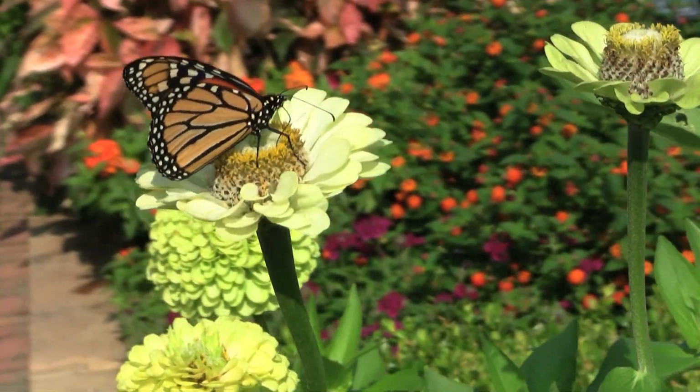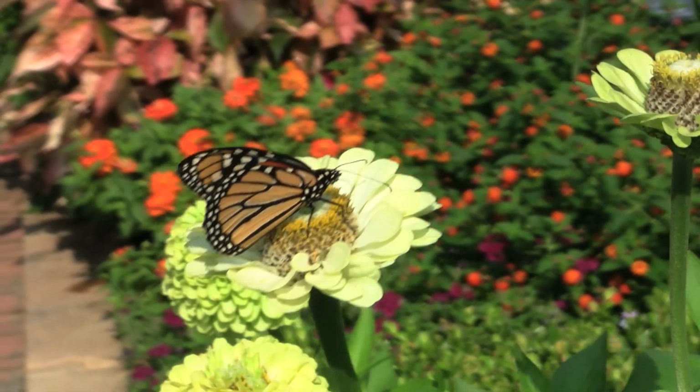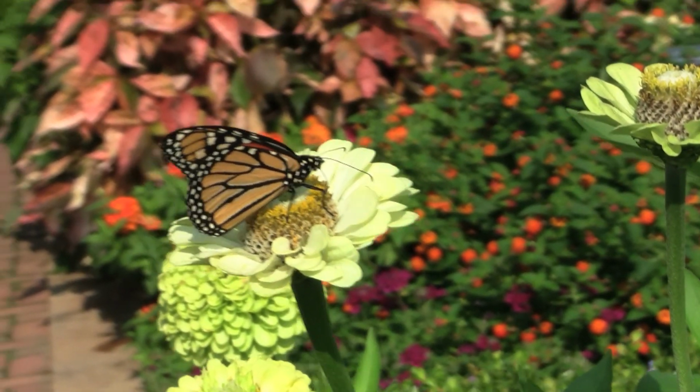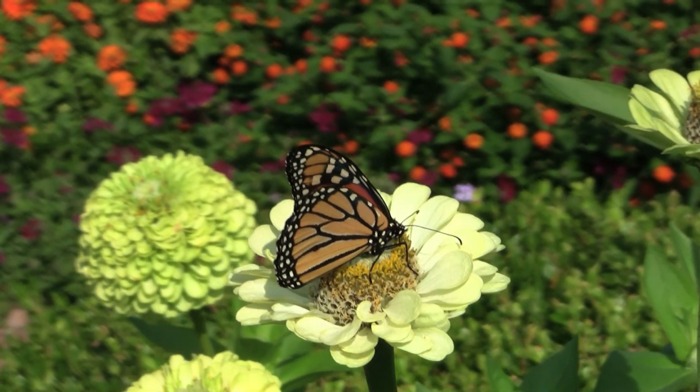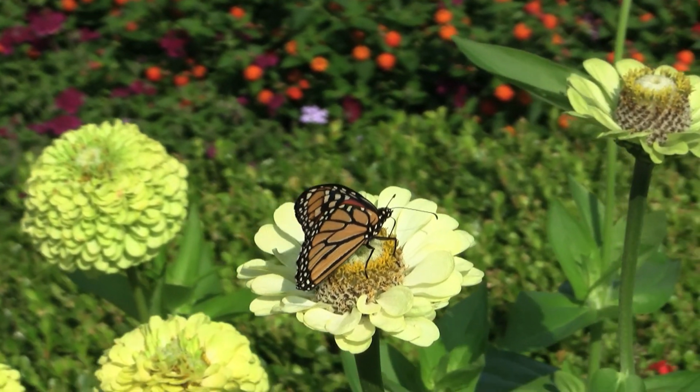As you can see, butterfly and hummingbird gardening is fun for the whole family. It's active beauty, and coming and visiting the Chicago Botanic Garden is a great place to see examples of how to do it in your own yard.